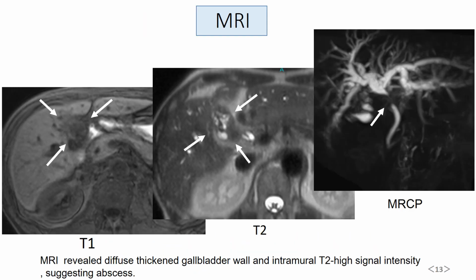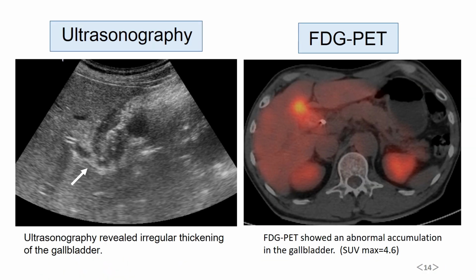MRI revealed diffuse thickening of the gallbladder wall, and T2 weighted imaging showed high signal intensity in the wall, suggesting abscesses. We could also see the stenosis of the CBD. Ultrasonography revealed irregular thickening of the gallbladder wall. FDG PET showed an abnormal accumulation in the gallbladder.